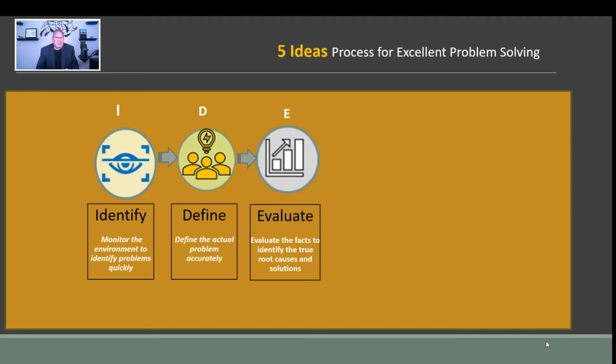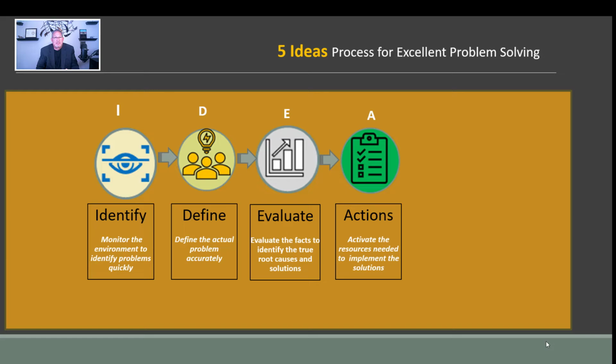All of this work to identify a problem, define it, and evaluate root causes and solutions is wasted time if the solution is not implemented. So you must take actions to activate the resources needed to implement the solutions you design.